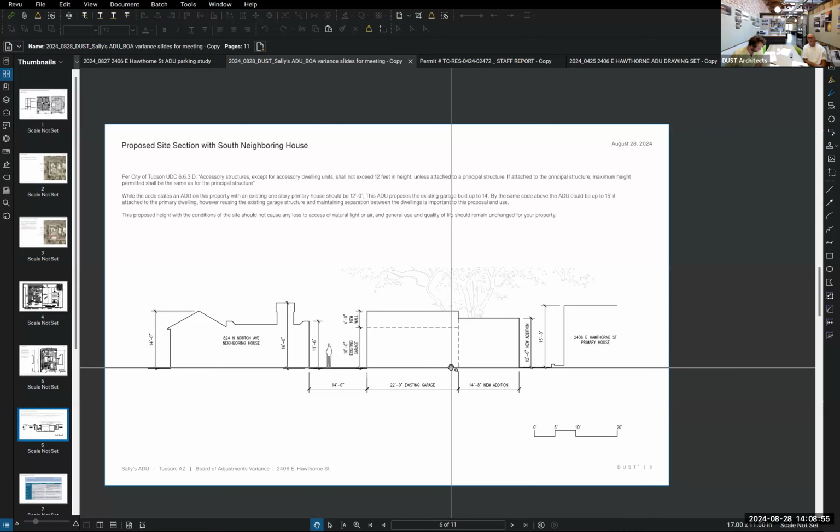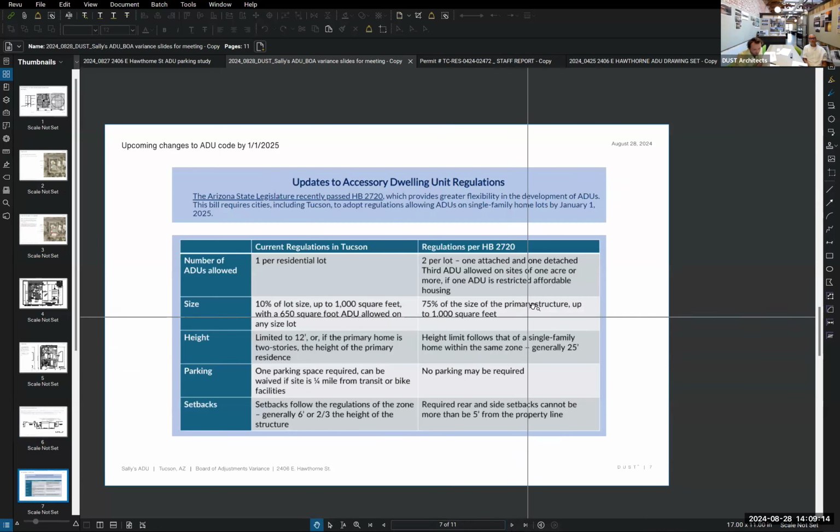And then two, with the current UDC code, that would allow the ADU to be built up to 15 feet if it were theoretically attached to the primary house. That's not what we're proposing, but I just thought it was worth mentioning, as that would adjust our maximum allowable height. And then three, what I want to bring into discussion too is this Arizona state legislation that's coming through the pipeline that City of Tucson has been working on, from what I understand, and will be adopted by the city January 1st of 2025.